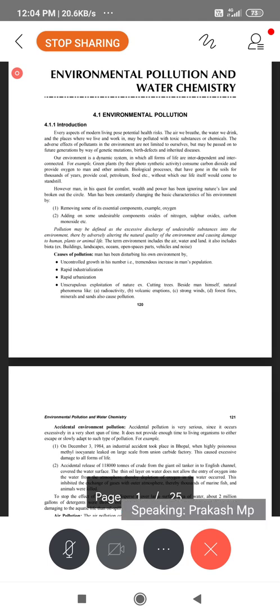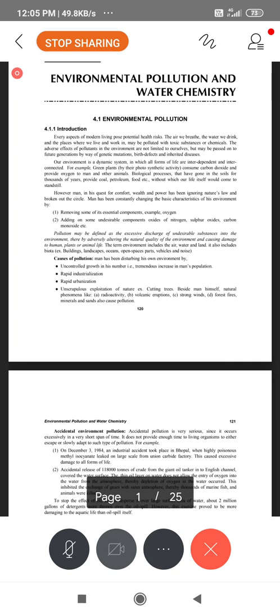This we can call a primary pollutant. Why? Because it reacts with the components of the atmosphere, and it forms carbonic acid. So it forms compounds from whatever components are there in the environment, and that we can call primary pollutants.